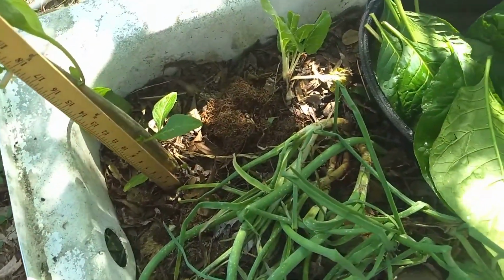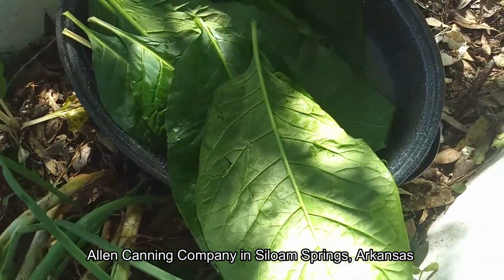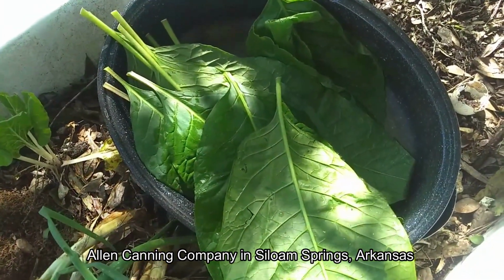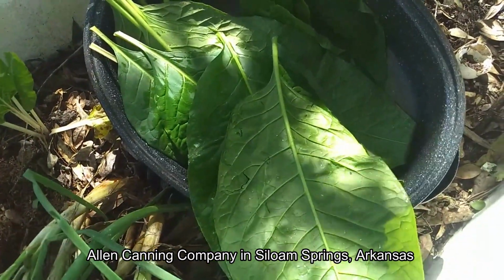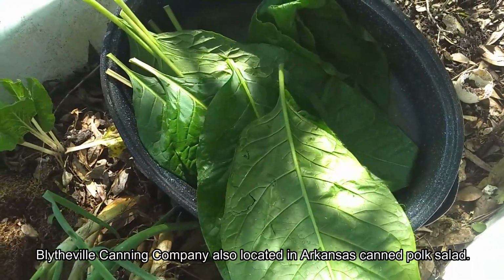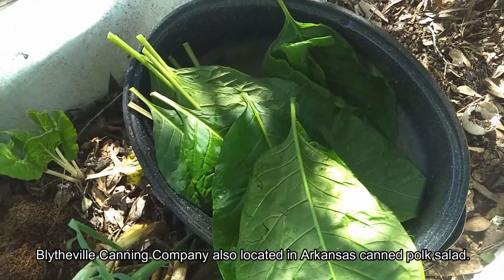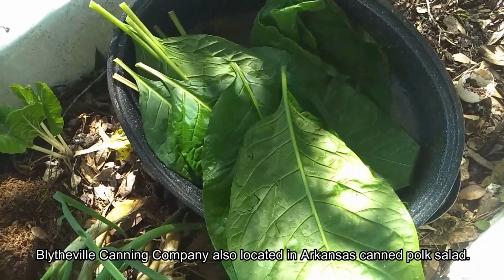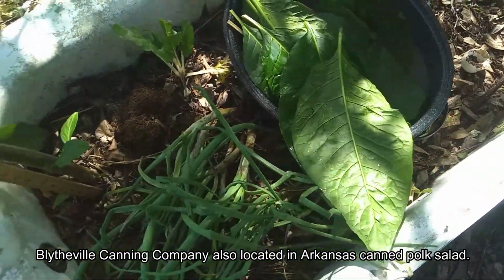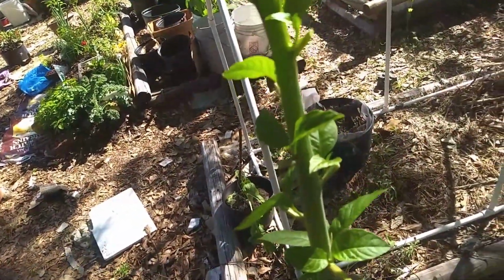But in the lore, this is something that, I think it was Siloam Springs, Arkansas, up until the year 2000, they actually canned poke salad. Some people call it pokeweed. And it was shipped out to a lot of probably southern based grocery stores. And this was common fare. And now all you hear about is that it's poisonous.